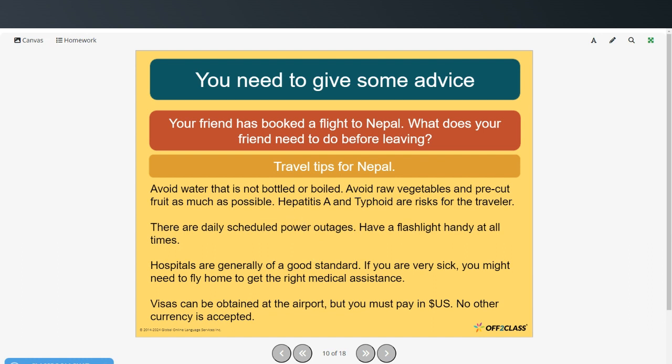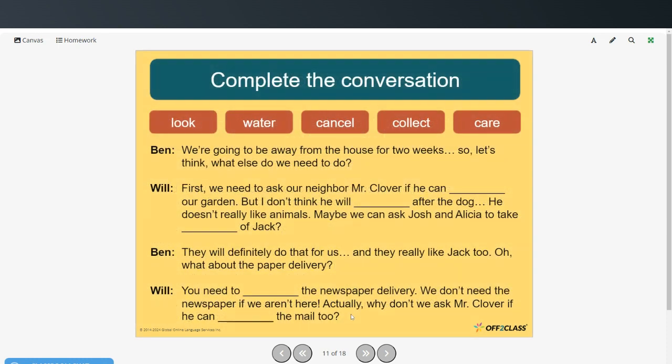So some of the advice you might give is for your friend to visit a doctor and get the vaccinations against hepatitis and typhoid. Make sure that they have plenty of batteries. They might want to consider medical travel insurance and also make sure that they have U.S. currency. All right, now let's see if you can complete this conversation. You're going to fill in the gaps with the words from the boxes. You can pause the video and try that on your own, and then restart when you're ready to check your answers.